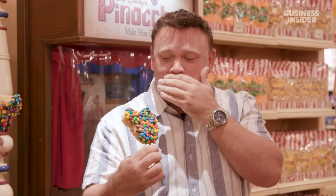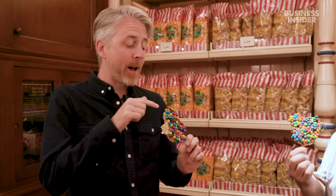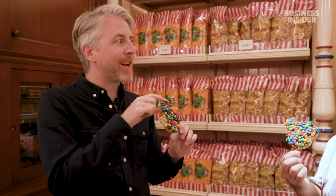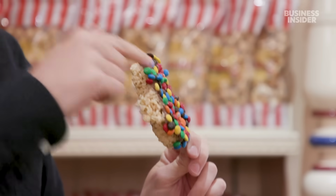Oh my God, I'm dropping it everywhere. I think mini M&Ms are better than regular M&Ms, and here's why. The ratio of chocolate to candy shell. There's more candy shell, right? It's a better ratio. Such a smart idea for something like this.